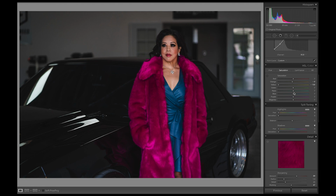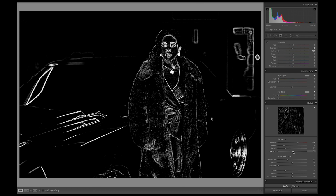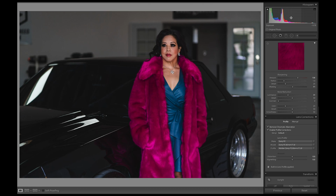Probably not going to do split toning for this, because it's just for Instagram funsies. Sharpening, pretty standard. If you're ever curious, just literally YouTube this. This is everything I've learned from YouTube. It's a very different way from when I grew up. It's so easy to pop in a couple of words and figure things out fairly easily.